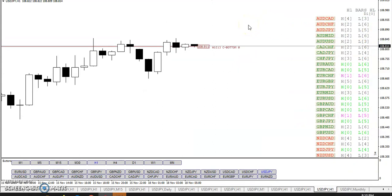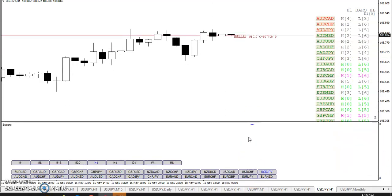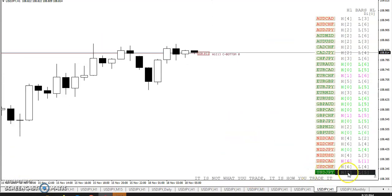Somebody was asking me about the bars since on the dashboard. Let's just take this off. Okay, so for the yen, the high of the day was 2 bars ago, right here, and the low of the day was 5 bars ago. So 1, 2, 3, 4, 5, and you can see it right there. So you can use this indicator to trade reversals, and that's what we use this function of the dashboard for.